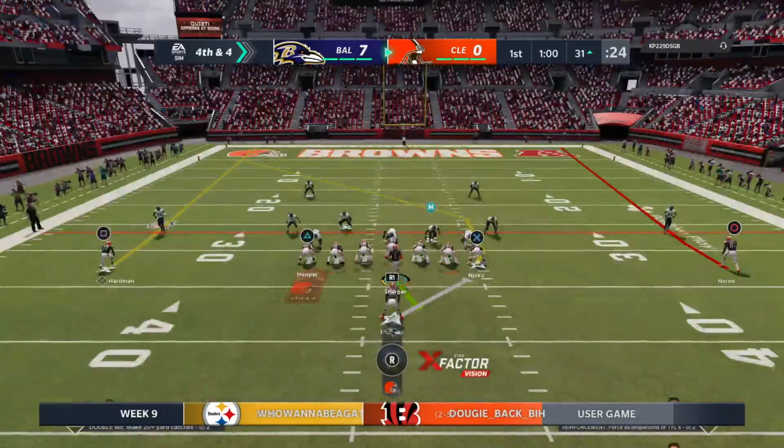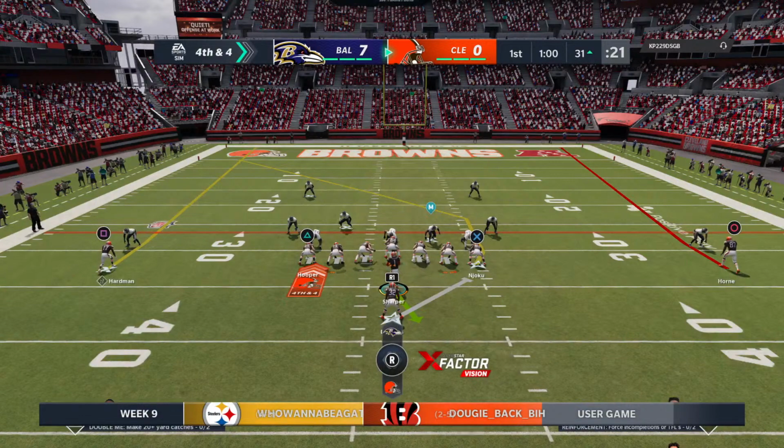From here, this would have been a 48-yarder, but no, they're going to go for it.